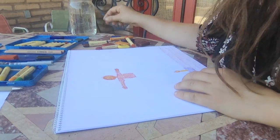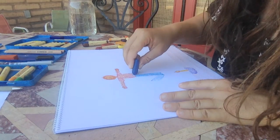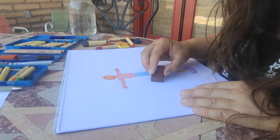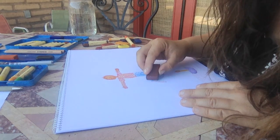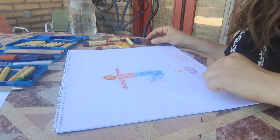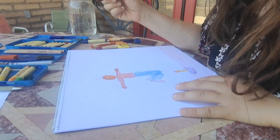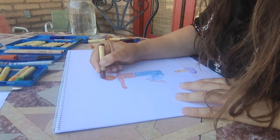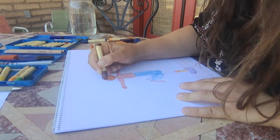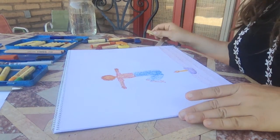We got hands. Let's give him some legs. So maybe Jack is wearing blue jeans. We'll give him legs to jump this way with. Oh, look at our jumping Jack. Now we can give him some feet. Maybe he's wearing shoes. Maybe he's barefoot. Either way, he is having a great time. Let's give him some hair. Nice. Jumping Jack.